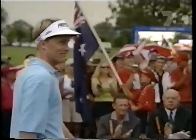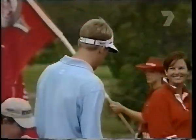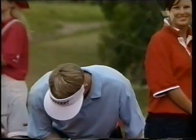Ladies and gentlemen, let's put our hands together for the man who shot 65 in his final round and has won his first national title, Stuart Appleby. Magnificent achievement. And ladies and gentlemen, I'll now call upon the captain of the Grand to come forward and say a few words, and I'm very sure that you'll make him welcome. Ladies and gentlemen, Mr. John Gross.